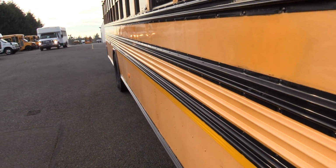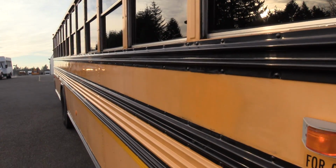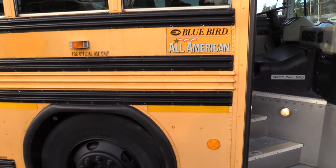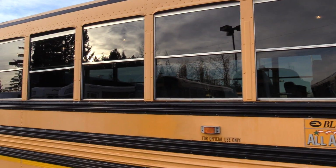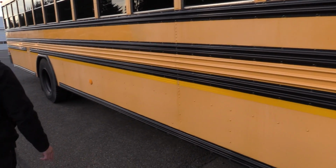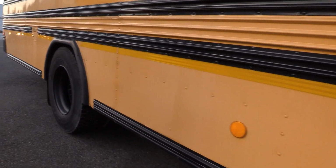There is some paint fading, typical for a school bus of this vintage. You know, yeah, but they polish up nice. This side's looking pretty good. I'll point out some shortcomings this bus has on it, exterior speaking. And you got your Bluebird logo up there. I always like that with the black stripe going down. Look at that. All right, give them a shot of the undercarriage here, Mike. Matching Michelins here on the back.